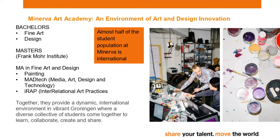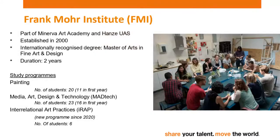And in that program, you can choose whether you want to do painting, MADtech, which is more technology based, and our new master, interrelational art practices. Together we've formed this very social and dynamic community of both national and international students, and crossovers between all of our programs. Well, that was a really quick run through of our general information about Hanse and Minerva. And then I will switch to the Frank Mohr Institute and give the floor to Jan to talk about this. Thank you, Nikki.